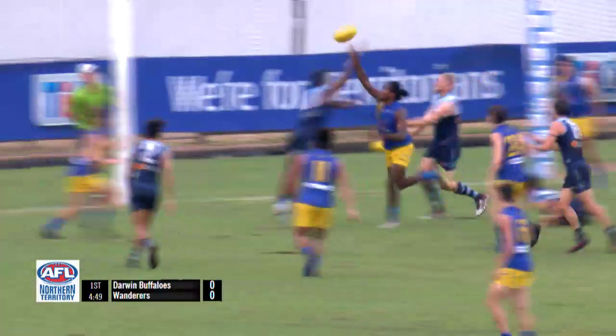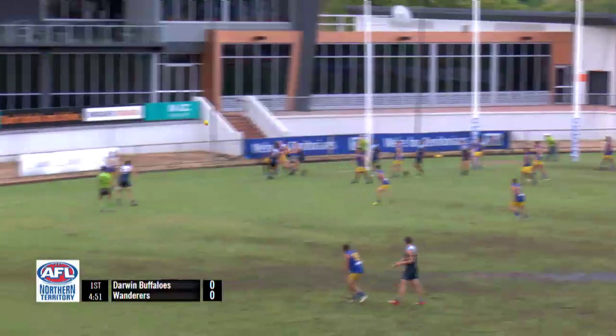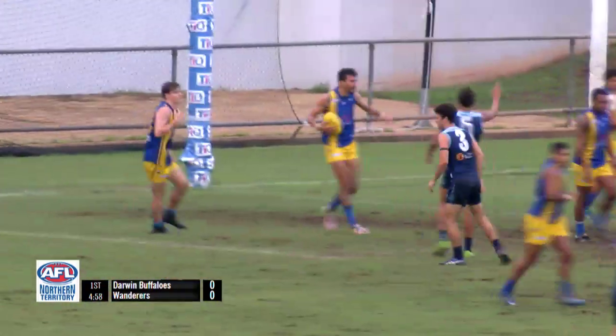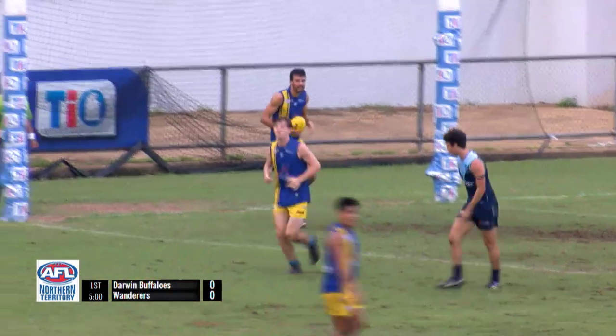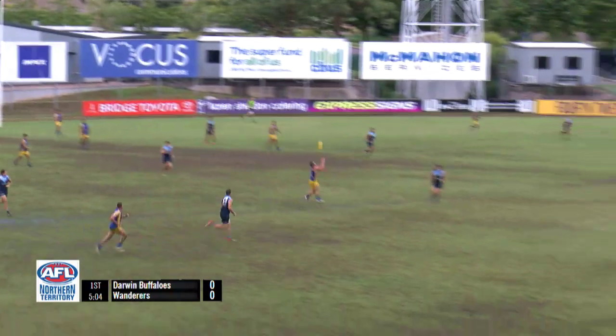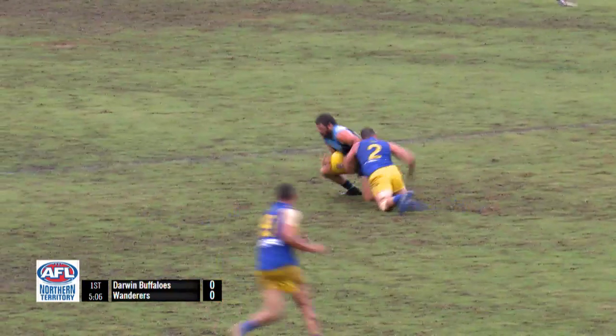Ball pops out for Wanderers. Starting up a bit here. Here's Atkinson again. Snaps to the top of the square, but it's all Wanderers as they look to clear. Dangerous kick out of the fence, might work out, although drops mark.